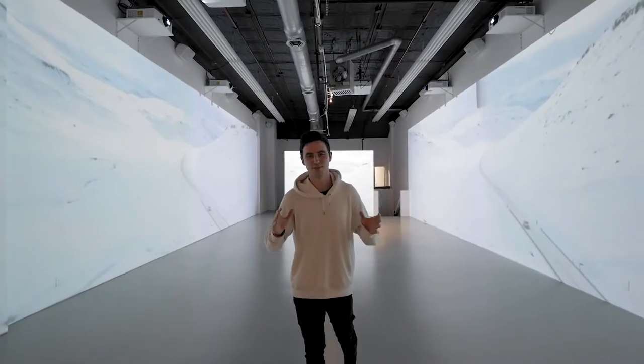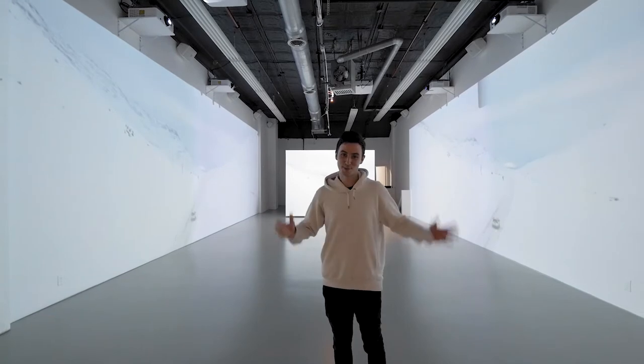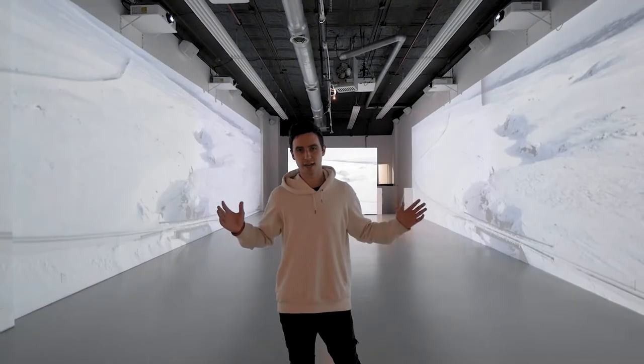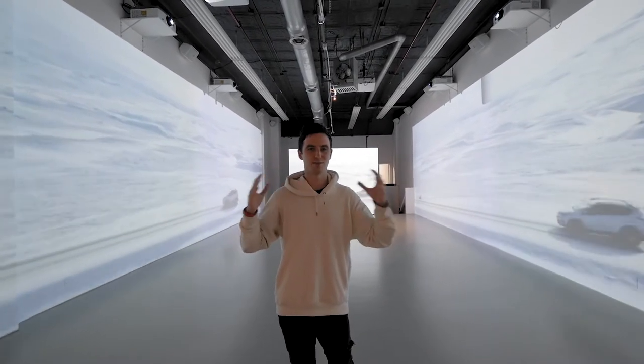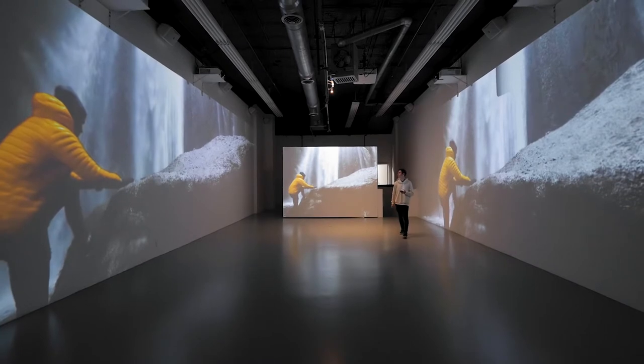We got the Iceland film projected on all three walls, and I have to say, this is pretty crazy. I've never seen something that I made kind of at this scale and projected in a 3D space like this. So what we're gonna do now is put the camera on a gimbal and try to get some shots of me walking around sort of in the film in a 3D environment, which I'm pretty excited about. So let's do it. Hopefully it looks good. This is insane.